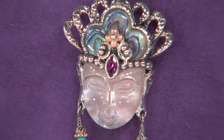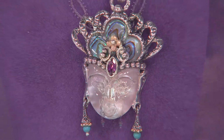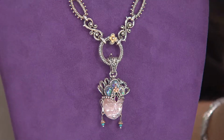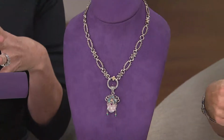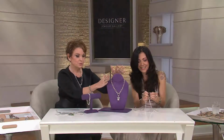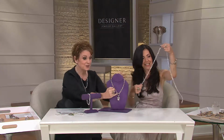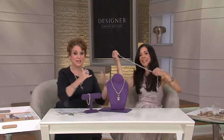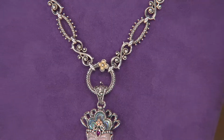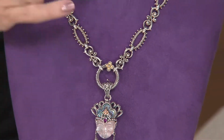Yes. But you can totally change this necklace. And by the way, if you have a lot of the enhancers from Barbara, it is worth the under $2 a day on Easy Pay to get the ultimate way to wear this. This is where the clasp is. So you can put that in the front, you can put that in the back. Barbara is taking more than one and clipping them together because this opens up.